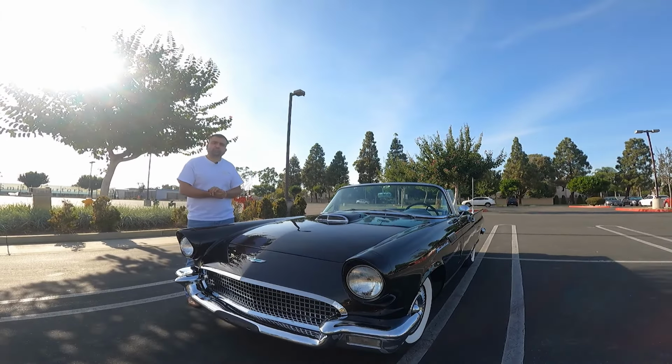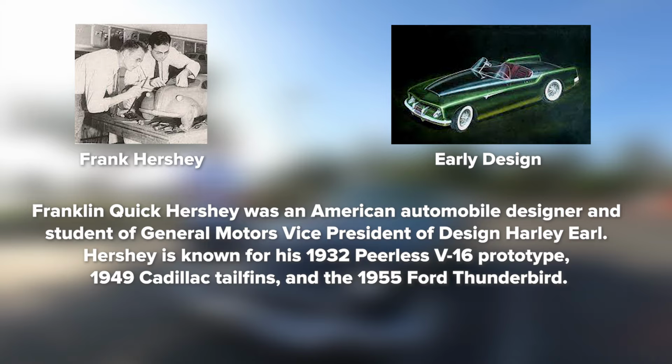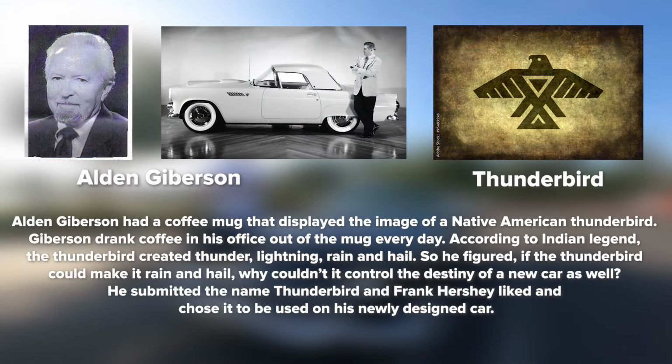So Henry Ford's production manager told him that there is a car already designed by one of their lead designers named Frank Hershey that is Ford's answer to Chevrolet Corvette. So Ford needed a name for the sports car and they threw a contest, and Alden Gibbardson was the person that came up with the name Thunderbird.